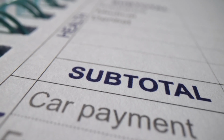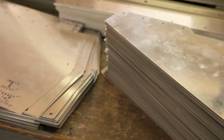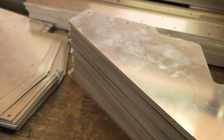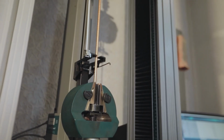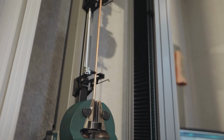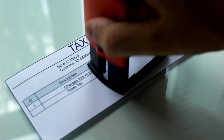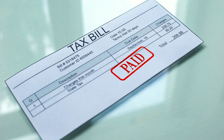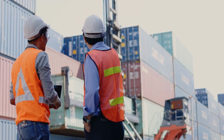This includes invoices from suppliers that clearly state the material composition of each product. Material breakdown reports showing what percentage of steel or aluminum is present in a given item. Supplier certifications that verify the origin and classification of the metals used. Why is this important? If CBP challenges your tariff classification or valuation, having solid documentation can support your case and help prevent disputes.